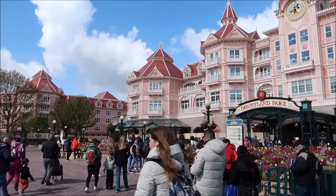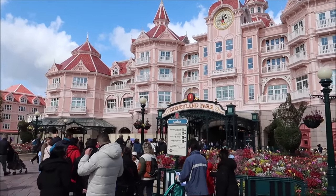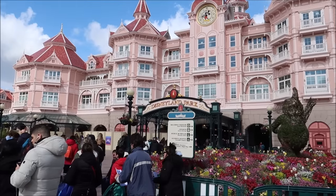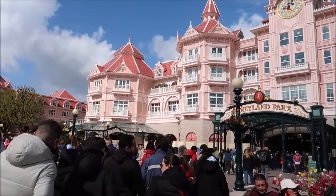The entryway of Disneyland Paris is amazing. It's so beautiful. I wish I could stay at the Disneyland Paris Hotel, but it's currently closed at the moment for, I think, a refurbishment. So that just means I gotta come back one day, and I'm okay with that. This is how you actually enter the park. You go underneath the Disneyland Paris Hotel right here, and it takes you right on into the park. But how beautiful is this though?